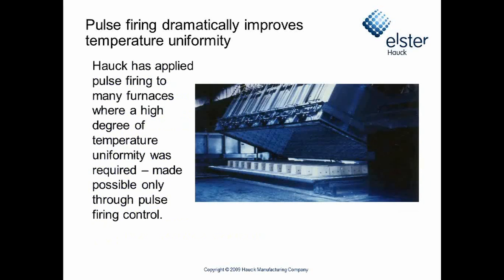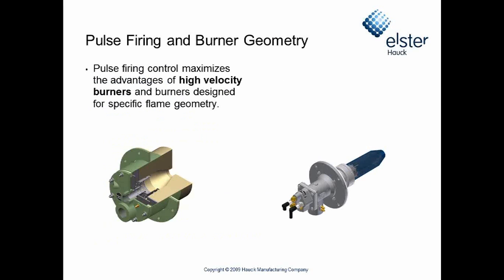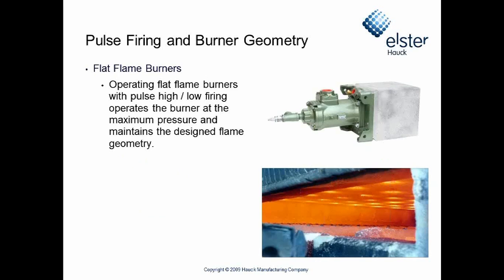Pulse fire increases the uniformity, again, through the entrainment of the gases. Pulse firing works very well on high velocity burners, again, to move the gases throughout the furnace. It also works well on flat flame burners.